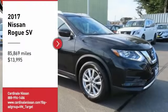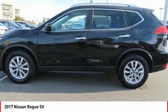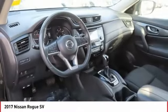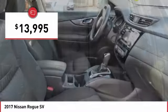Stop by and take a look at the 2017 Rogue. The stylish Rogue gets 27 miles per gallon and still boasts nearly 58 cubic feet of cargo space. With a 5-star side impact safety rating and confident handling, the Rogue is more than you expect and everything you deserve, and is priced below $15,000.